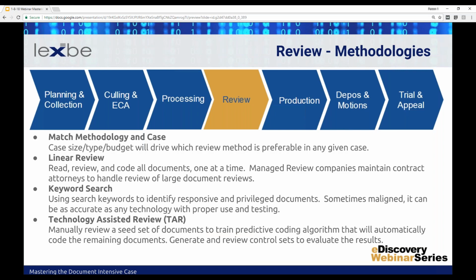And as I mentioned, there are different methodologies that can be used depending on the case and the importance and the time, and they can go from linear review to keyword search to technology-assisted review. I don't think any one of those is always right or wrong. It just depends on the case size and what's needed to be done, and the goals of the specific review.